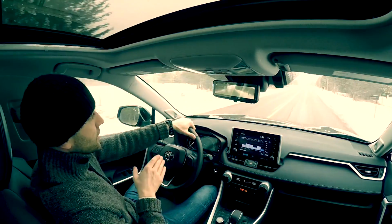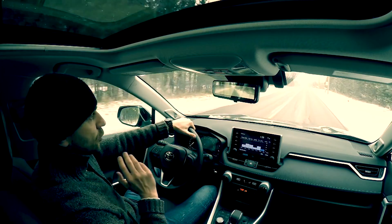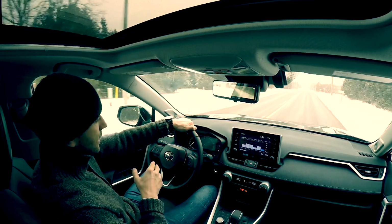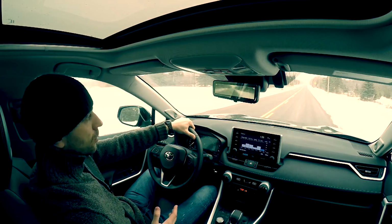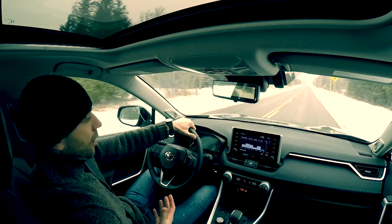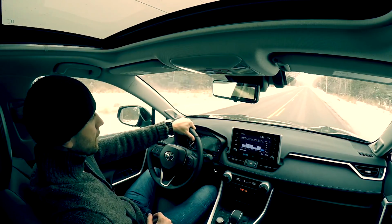Second thing I want to mention is suspension. It's very smooth and soft. I have no issue with it at all. I can't see any negative side on it, but it travels very nice and very comfortable, and you feel good inside the car. So that's one thing I want to note, and great job Toyota once again.